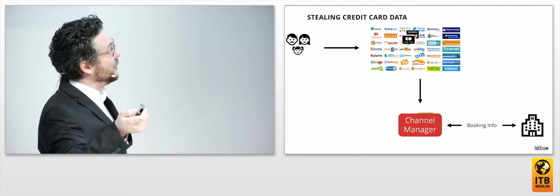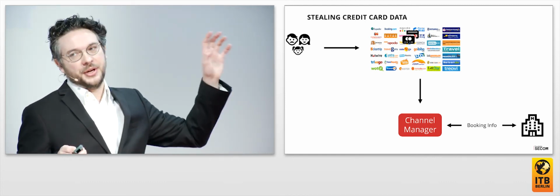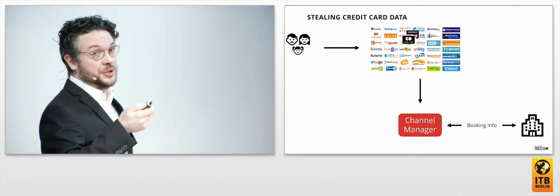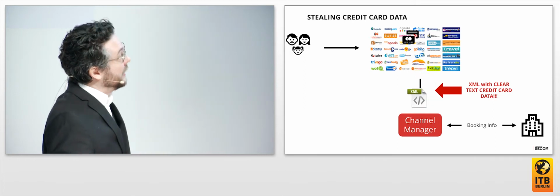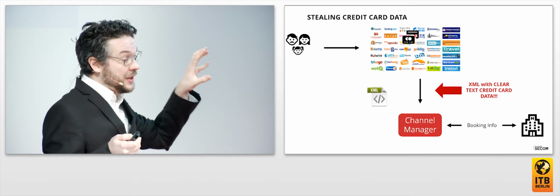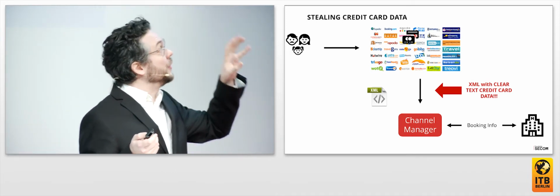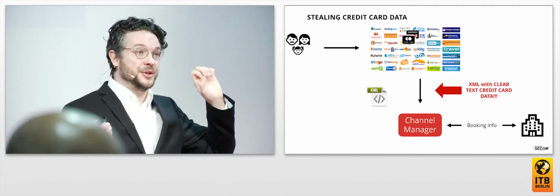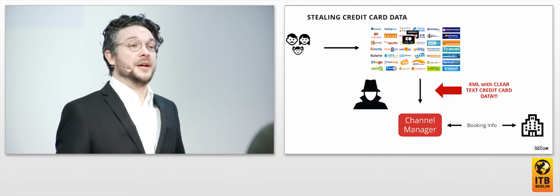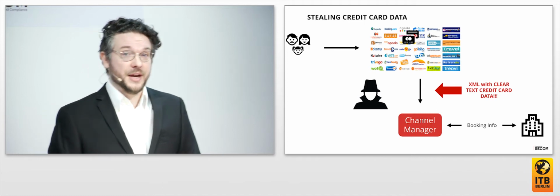And then it is sent to the channel manager, and then the channel manager exchanges the info with the hotel in order to save the reservation. But, as I told you, the XML here contains a clear text credit card data field. And if this communication is either intercepted or the OTA or the channel manager gets breached, then a bad guy can run away with your credit card in his hand, okay?